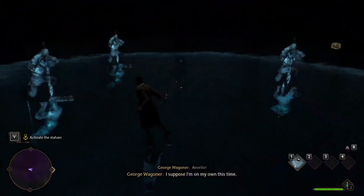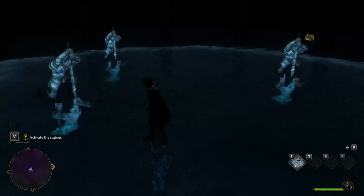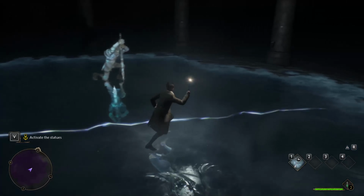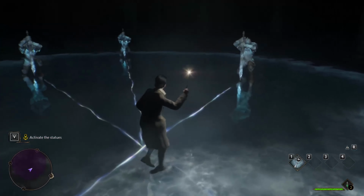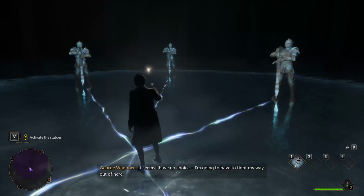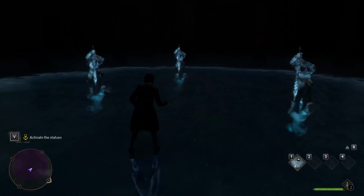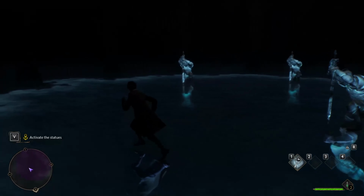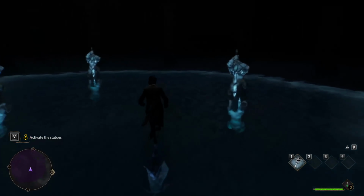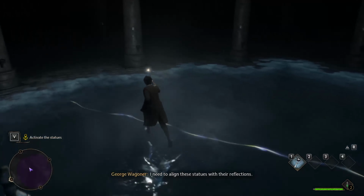Revelio. I suppose I'm on my own this time. Lumos. It seems I have no choice. I'm going to have to fight my way out of here. Align these statues with their reflections.